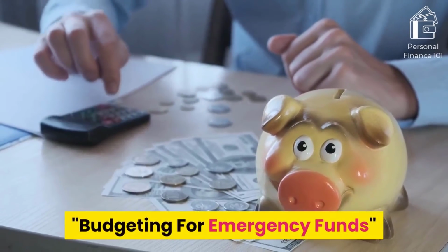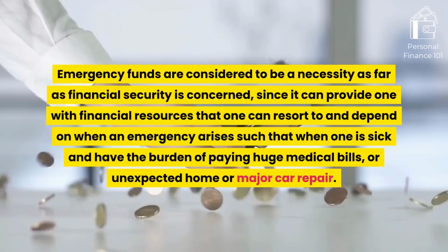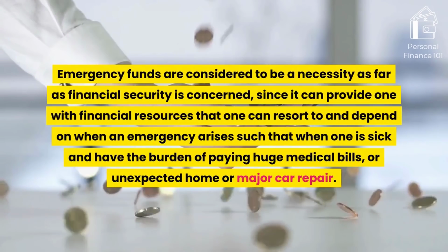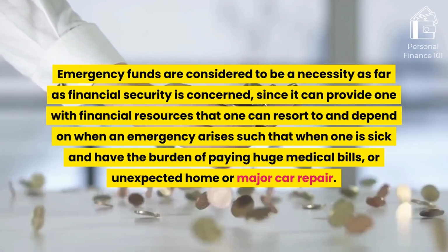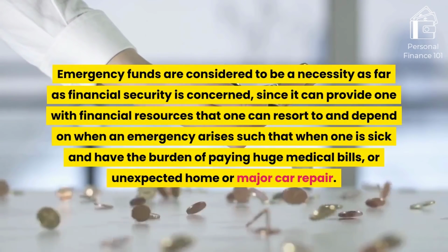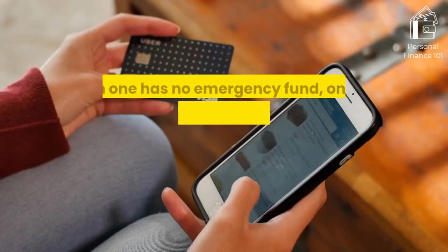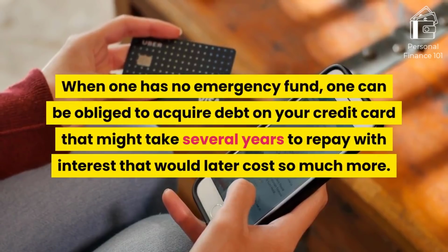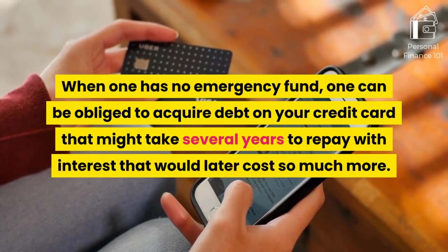Budgeting for emergency funds. Emergency funds are considered to be a necessity as far as financial security is concerned, since they can provide one with financial resources that one can resort to and depend on when an emergency arises, such as when one is sick and has the burden of paying huge medical bills, or unexpected home or major car repair. When one has no emergency fund, one can be obliged to acquire debt on a credit card that might take several years to repay, with interest that would later cost so much more.